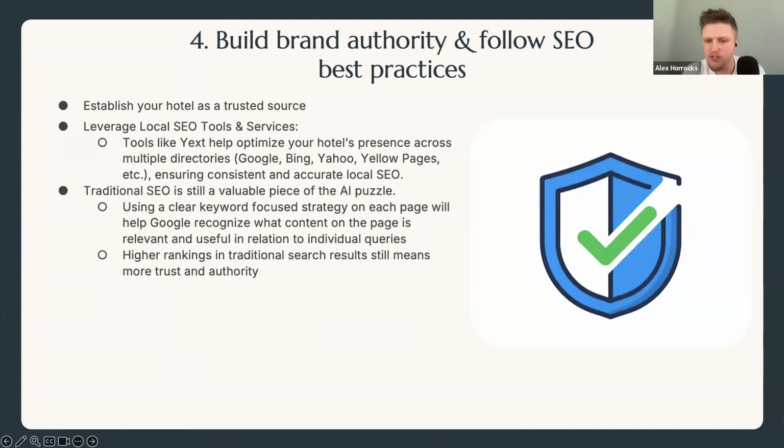And the fourth suggestion we have here is to build brand authority and follow SEO best practices. Establish your hotel as a trusted source. It's very straightforward. Obviously, you just want to try to give guests a reason why they should book your hotel, what makes you stand out. Leverage a lot of local SEO tools and services that are out there.